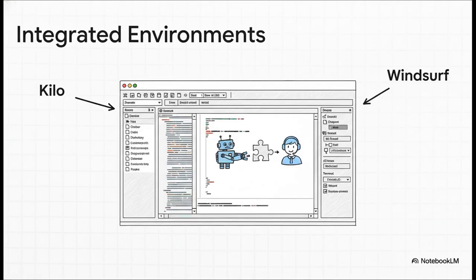Now, on the other end of the spectrum, you've got these fully integrated environments. So instead of the terminal, these tools build agentic intelligence right into a visual, full-featured IDE. You've got these all-in-one platforms like Kilo, and then tools like Windsurf that are laser-focused on creating a seamless, intuitive experience that's designed to keep you in that creative flow state.